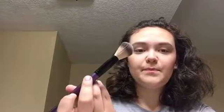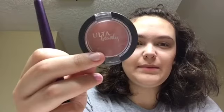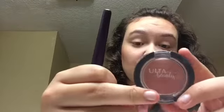Okay, so I just used this big fluffy brush from this large makeup set that I got a couple years ago, so I don't know what it's actually called. And then I'm gonna be using this slightly smaller one for blush, and this I got in an advent calendar, so I'm not really sure if you can actually buy it individually. This is like my favorite thing ever, but it's from Ulta.